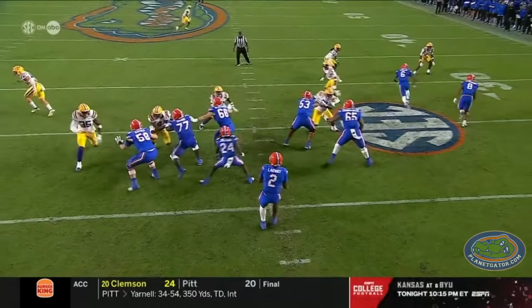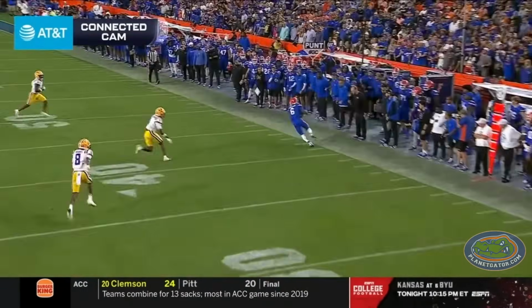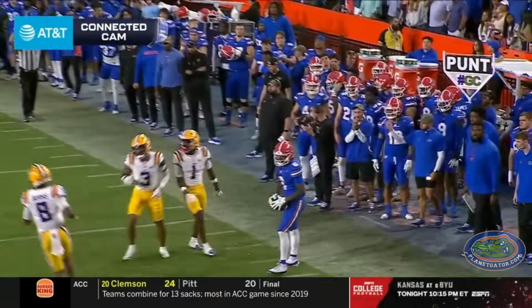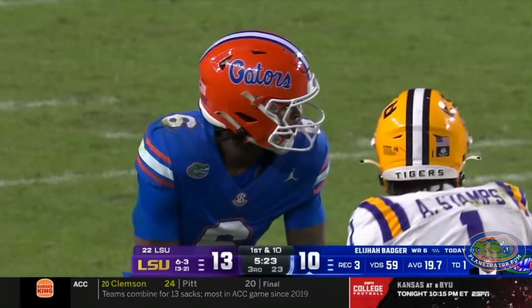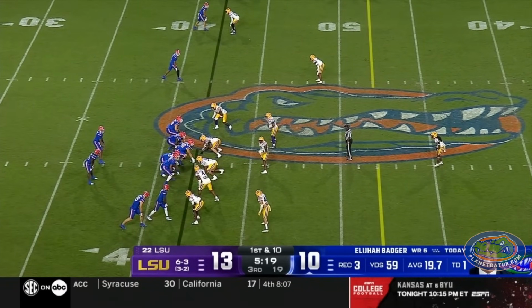Badger got a couple of steps extra at the end of the play, and the ball to be spotted at the Florida 42. Yeah, Badger just turned the receiver around. He lined up in the slot to the right, just ran an out route. Poor leverage by the DB from LSU. That was Stamps. 1st and 10 Gators.